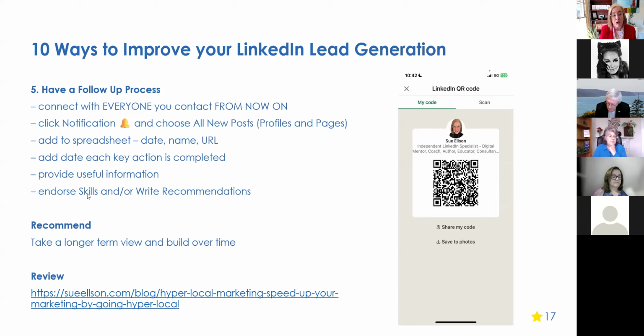And don't forget, you can endorse people for their skills and or write recommendations. So few people write recommendations for other people. And I think it's a really good way, because then when you do write a recommendation for someone, every time someone looks at their LinkedIn profile, they see your name. So it can be a really good strategic move, particularly if that person's very high profile.